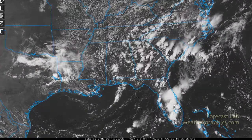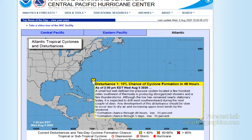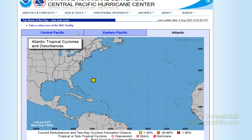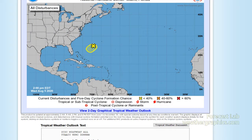And looks active once again in Florida. Definitely not the time of year to be visiting Disney World. Any prospects in the tropics? Well, this little disturbance is not expected to develop. And then the 5-day tropical outlook. Not much of anything. Looks pretty quiet.